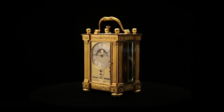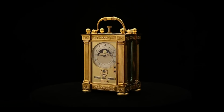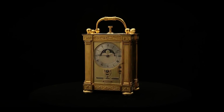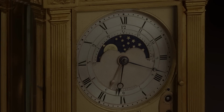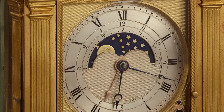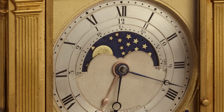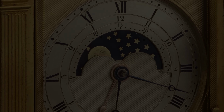When it is too dark to see the dial, the button at the top of the case can be pushed down to make the clock strike the time of the last quarter hour. A perpetual lunar calendar is located inside the chapter ring. It shows the age and phase of the moon, with a gold moon and stars on a blue steel disc to represent the night sky.